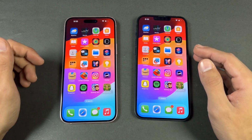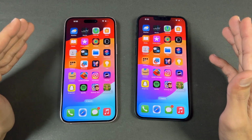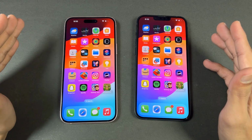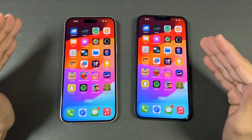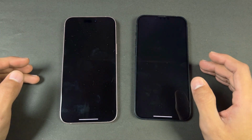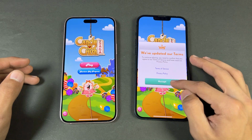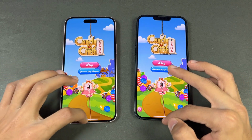And now check out some game applications, and let's see how much difference there is between the Apple A16 inside the iPhone 15 Plus versus the Apple A15 inside the iPhone 14 Plus. Opening up Candy Crush Saga, and it is almost a draw, I would say.